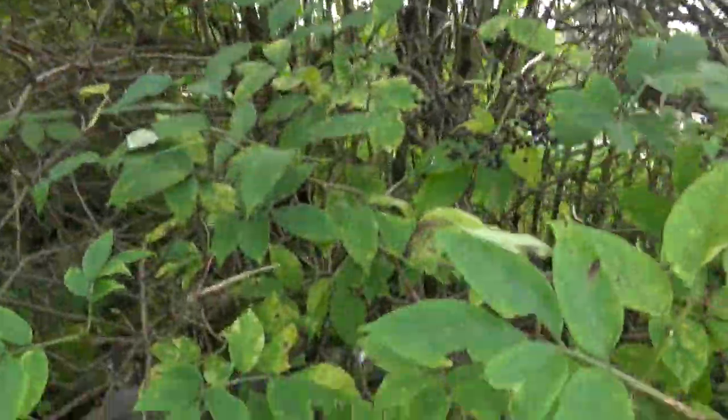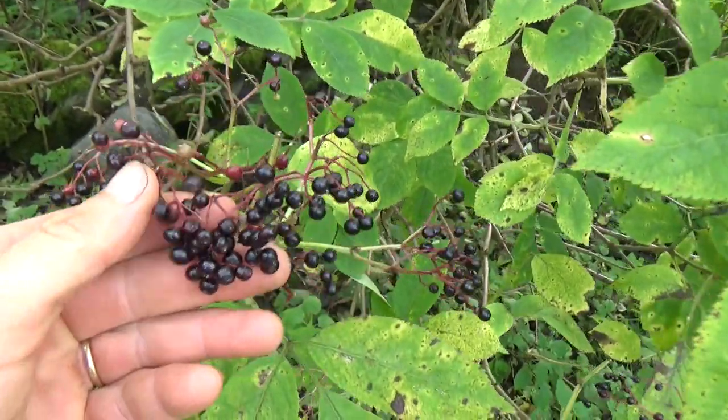The elder bushes have a good crop of berries this year. The birds are happy.